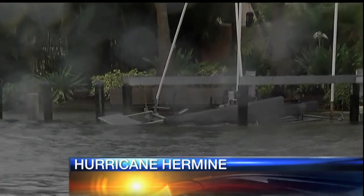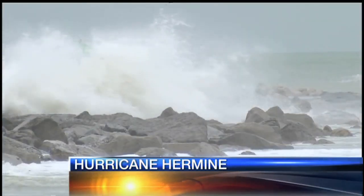Hermine. We have water over our dock. Our boat's almost on top of the dock. Have you ever seen it like this before? Not quite this much, no.